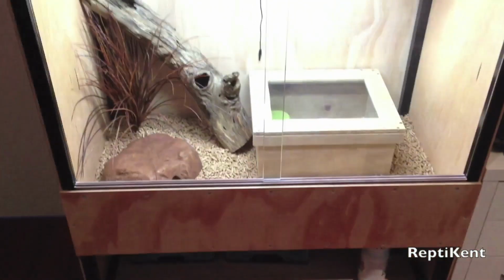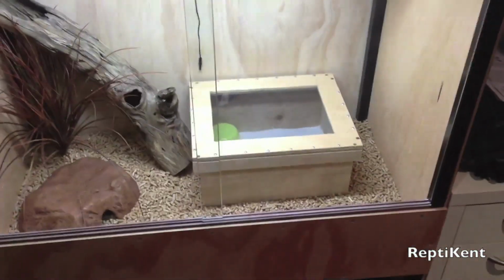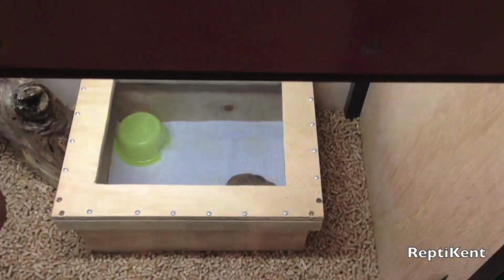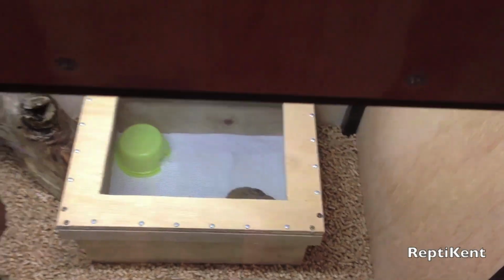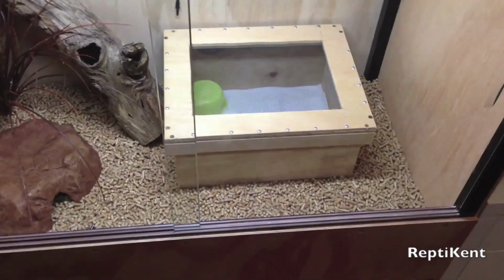took her onto the bed there, just in case she did fall, she wouldn't fall on the floor. But yeah, she didn't fall, and she was really good, really calm. So she's just in the hide at the moment.